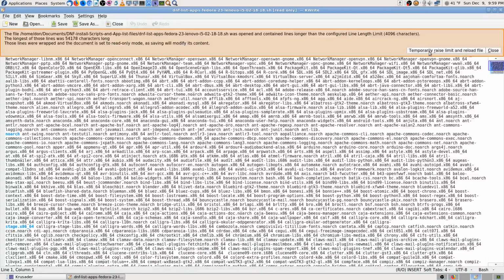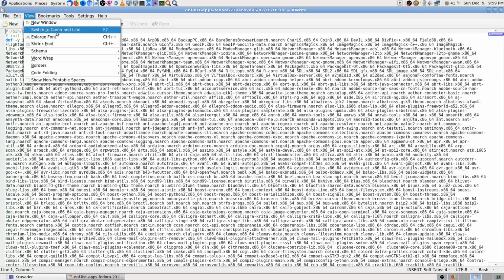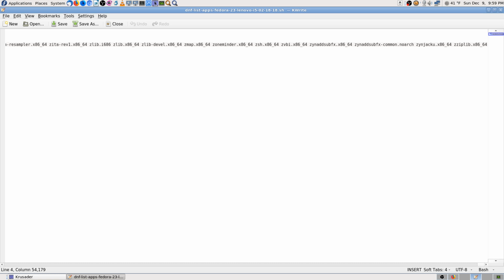Oh, this one's got, like I was talking about, too many lines, temporary raise the limit, view, turn off word wrap. Oh, this is the way I used to always build my scripts. And it still shows up as 2 lines, but it should really be 1 long line, I think. Well, you saw how much was on the page there. Turn on word wrap again. If it's 2 lines, then it's going to be broken right there, and I need to get rid of the extra return.